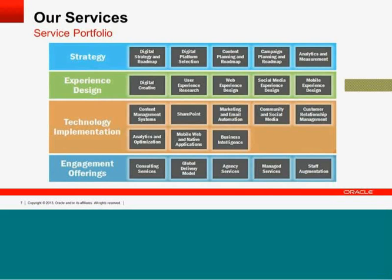From a technology implementation perspective, we cover content management systems, which is one of the topics today. We do intranets, we do marketing automation and CRM. We also do a lot of work on community platforms and business intelligence. So those are some of the other sides of our business that I just wanted to mention there.